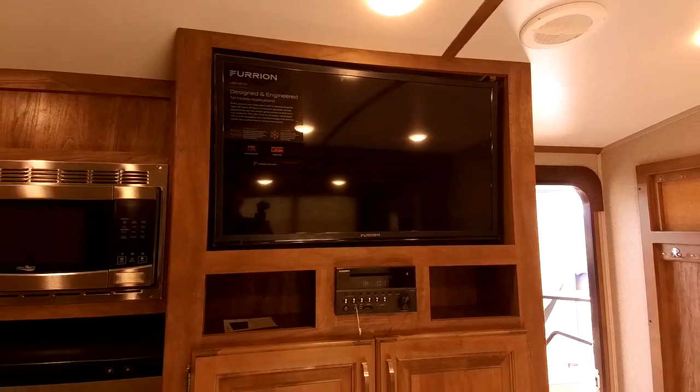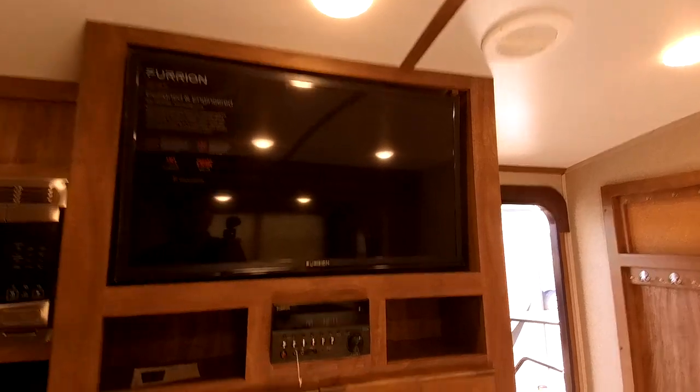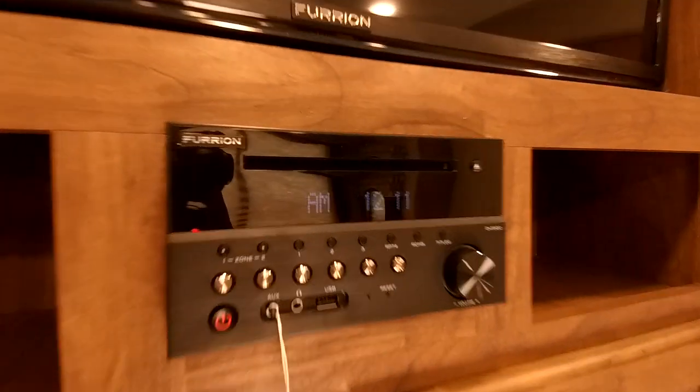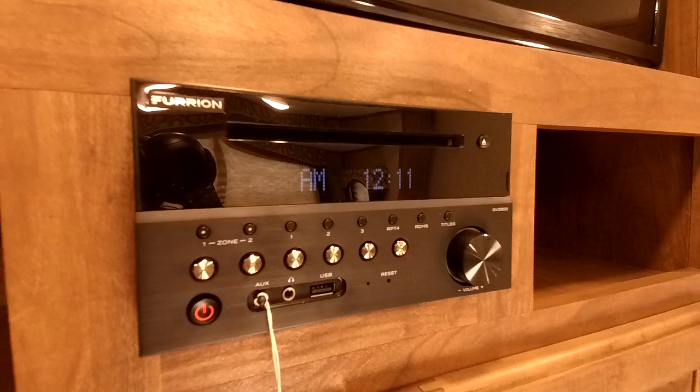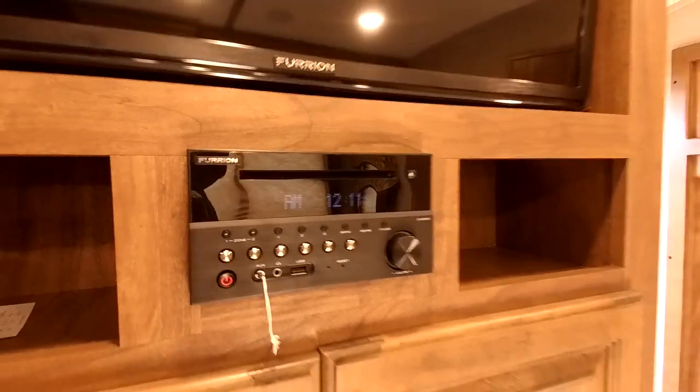in the back. Here we are in the living and dining area. It does include this TV with the all-in-one radio. It's AM, FM, CD, DVD, Bluetooth. Has auxiliary input and headphone output as well as USB, so you can play nearly anything through it.